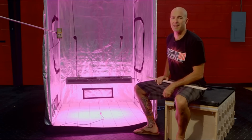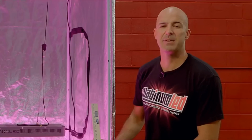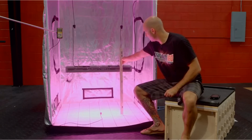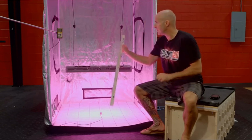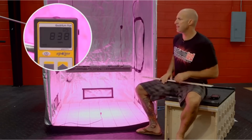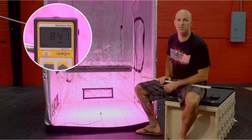All right, next up, last stop, 24 inches. Last stop here is at 24 inches. First thing we're gonna do is verify that. We'll see that we are at 24 inches. We're gonna go ahead and kick on our MQ200. And you'll see that we're hitting right about 840 micromoles.